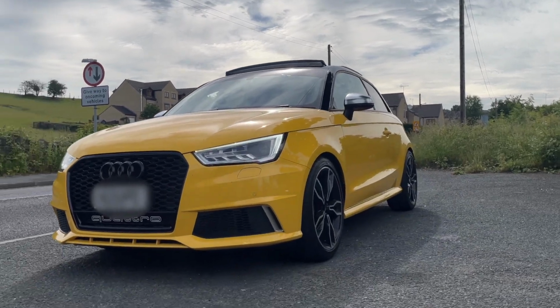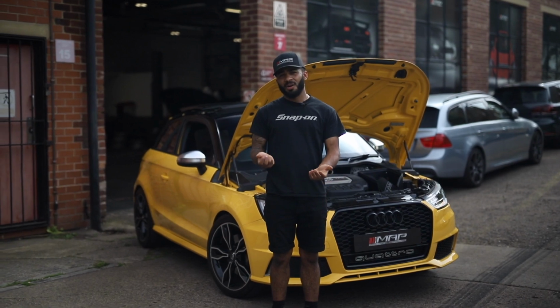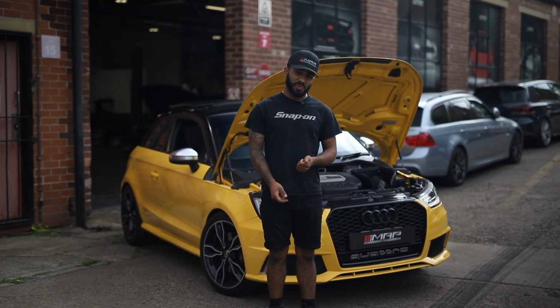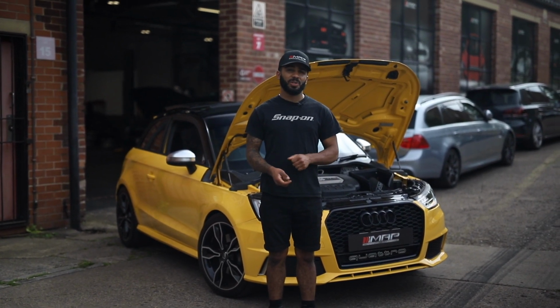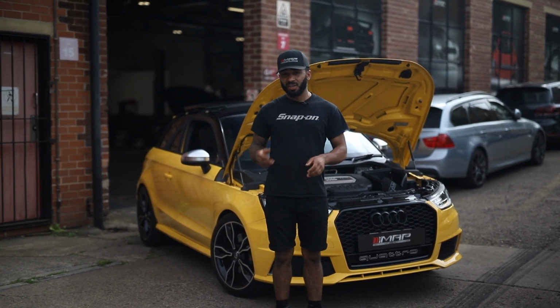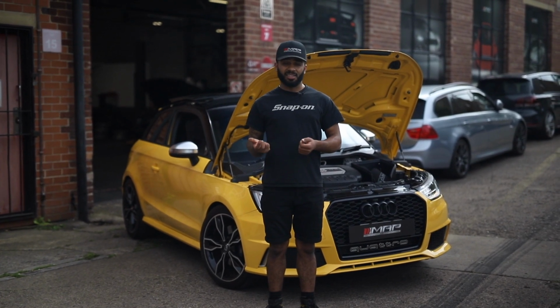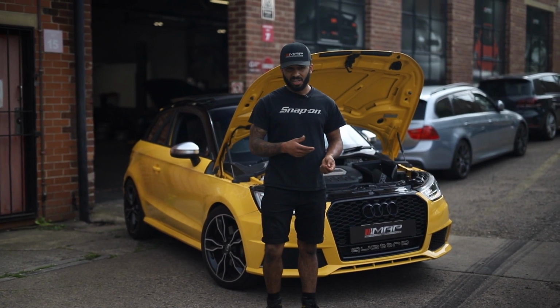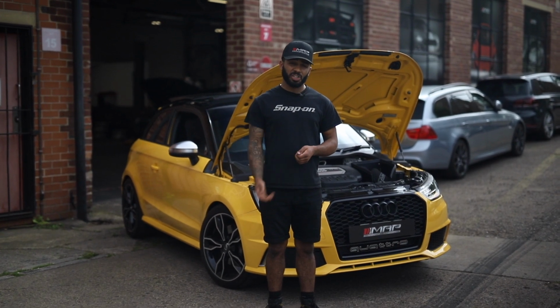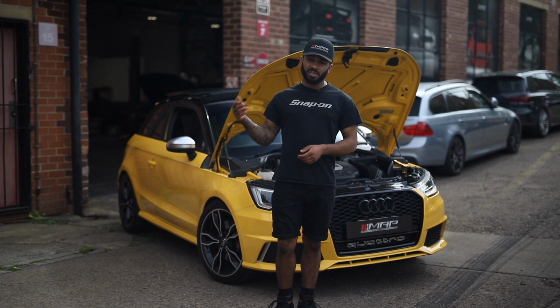Right guys, so we've been out in the S1, the car absolutely flies. Such a little car with quite a lot of power, 420 brake horsepower, manual gearbox, 4-wheel drive. This thing absolutely rips. All the data logs look good. I'm happy with the power, customer's happy with the power. Like I said in the videos previously, there's a little bit more to be had from the tune, and we'll probably see this customer again in the future for some more upgrades and some more power.